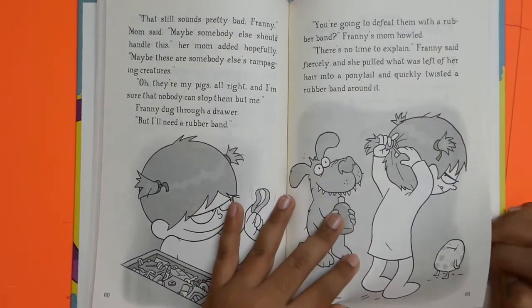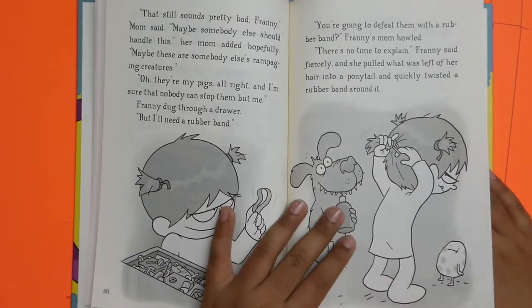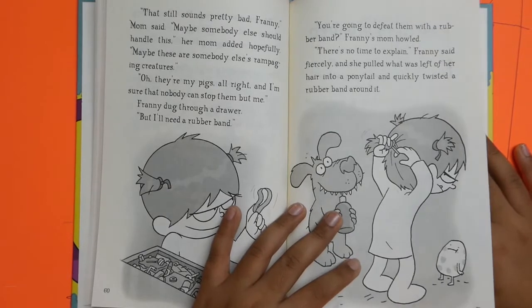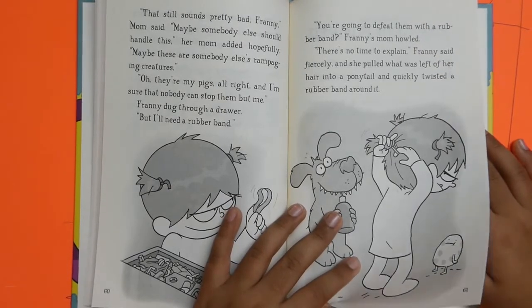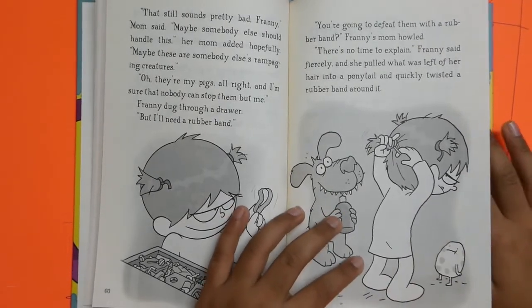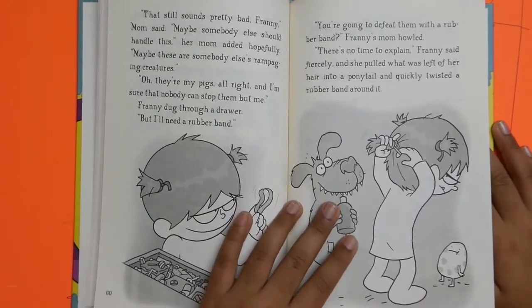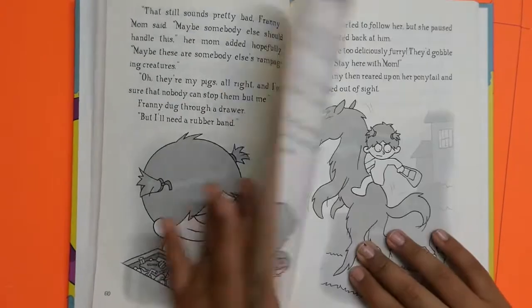"Maybe these are somebody else's rampaging creatures. Oh, they're my pigs, all right, and I'm sure I know how to stop them." Franny dug through a drawer. "But I'll need a rubber band." "You're going to defeat them with a rubber band?" Franny's mom howled. "There's no time to explain," Franny said fiercely, and she pulled what was left of her hair into a ponytail and quickly twisted the rubber band around it.